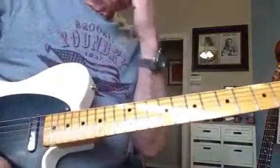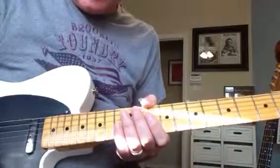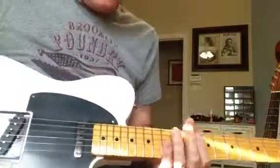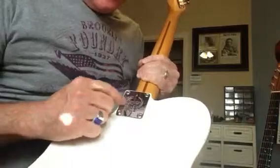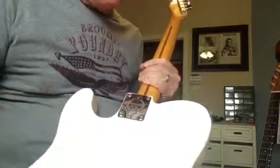Hello, I'm sitting here with a Fender Telecaster. This is the Fender Old Pine Telecaster. I've already done a review of this guitar. This guitar came out in 2011, commemorating 60 years of Telecasters.